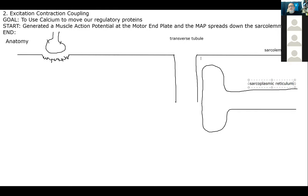And what do we call the big, huge enlargement of it again? Is it the something triad? Well, you are correct. This is going to be part of a triad, but this is the second component of the triad. So one of the components of the triad is the transverse tubules. What is this second component of the triad, this enlarged region of the sarcoplasmic reticulum? Terminal or something? There you go. Terminal cistern or cisternae. Cisterna, singular.